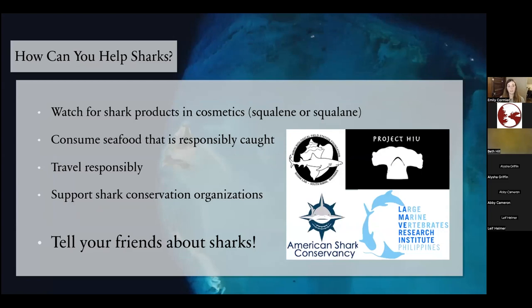So what can you do to help sharks? You can watch for shark products in your cosmetics. So if it says squalene or squalane, although there are some vegetable alternatives, a lot of the time this is actually shark oil. You can try to consume seafood that's responsibly caught. You can travel responsibly as well. So try to choose sustainable travel properties. And you can support shark conservation organizations like the ones that I've listed on the right. And most importantly, tell your friends about sharks and tell them that they're not all dangerous predators like we've been taught in the media.